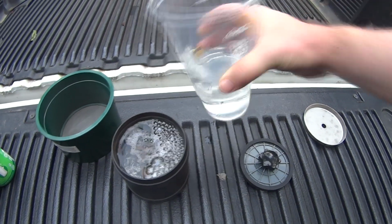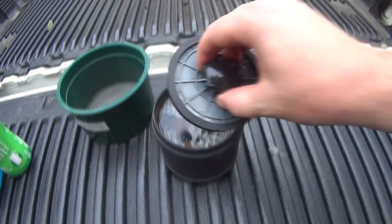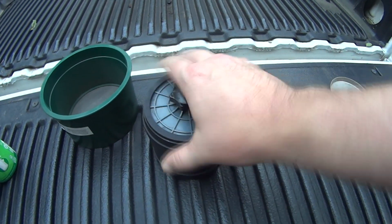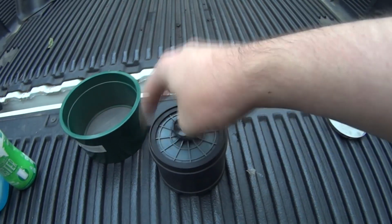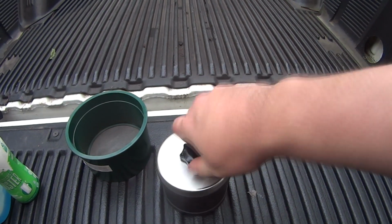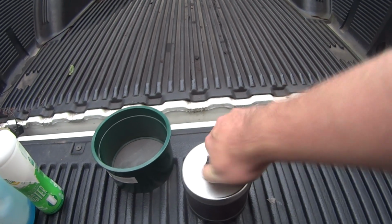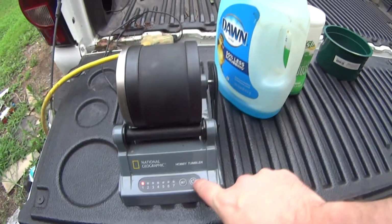Just like that. You don't want to fill it up beyond this line right there. Now we're going to put our lid on, if I can do this one-handed. I may lack the dexterity to do this. Oh, there we go. Okay. Now we put this piece on, like that. Lock that dude down on there. Alright, till it stops. There we go. Perfect. Now we stick that on there.